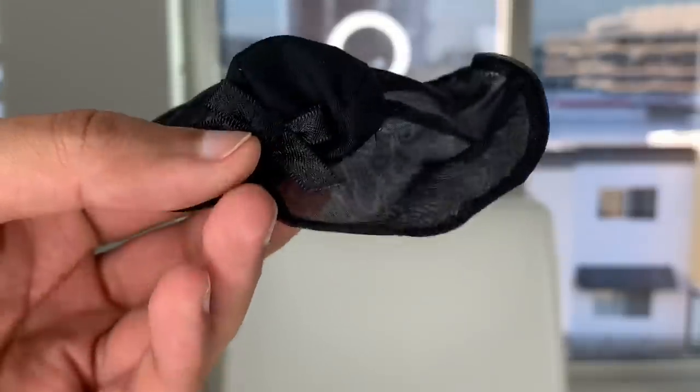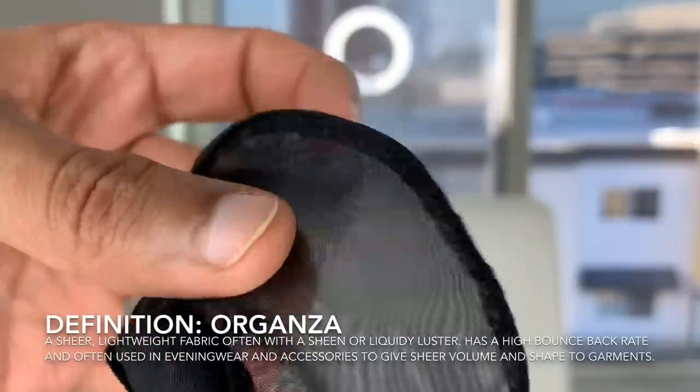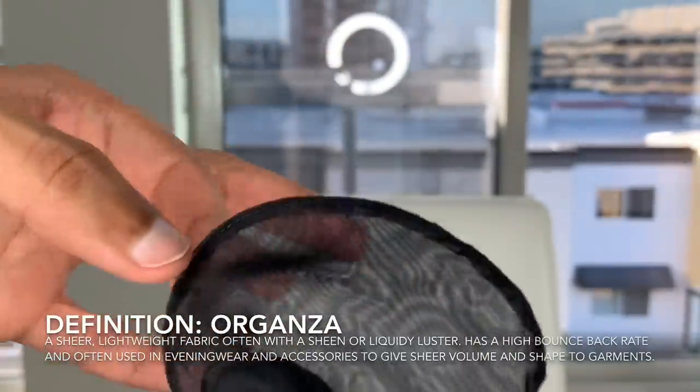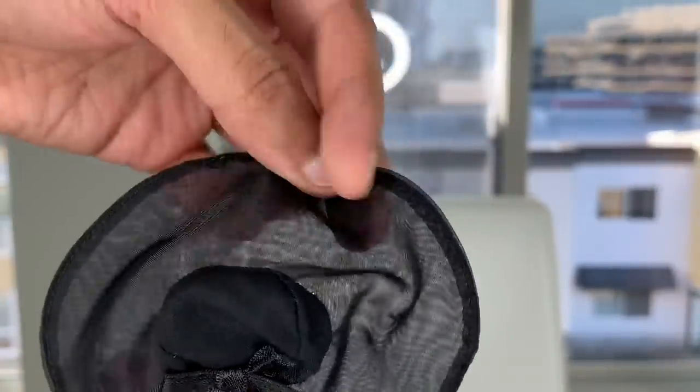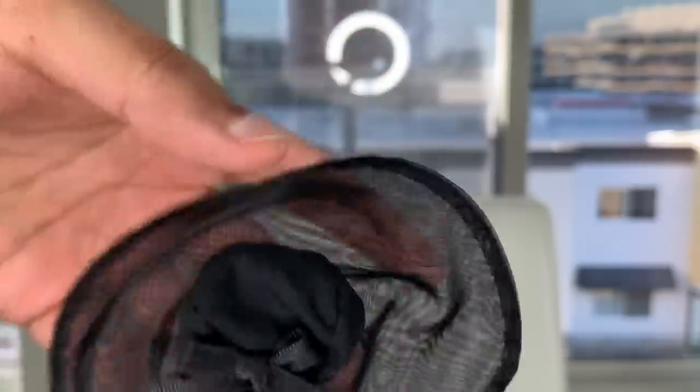Here is her sweet little organza hat. It is double layered, which you can see just like so, and then hemmed here at the brim, at the very edge of it. It's nicely done. The craftsmanship is indeed lovely.